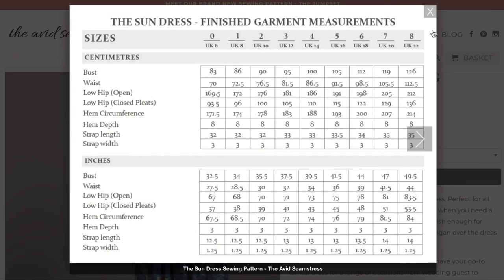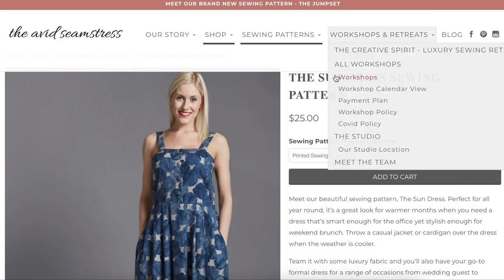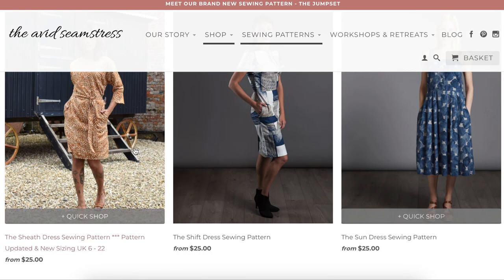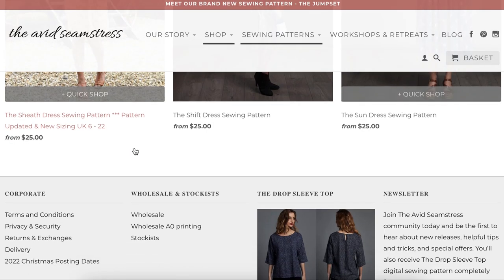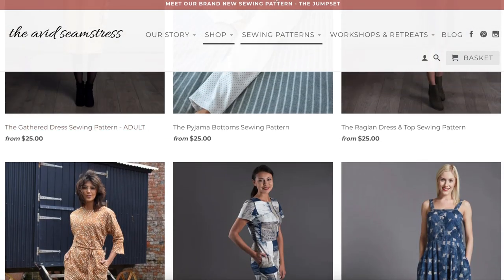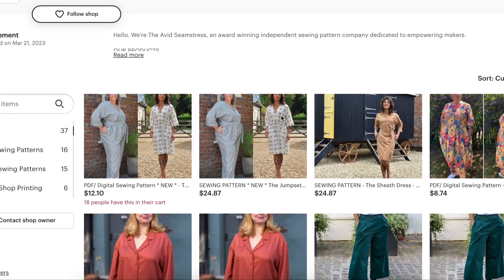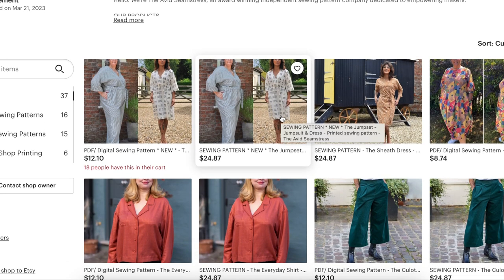Good, good, good. Great. Yeah, love that one. But I also always have loved sundresses. Okay. Oh, that's it. Okay. All right. So that is what we have from the Avid Seamstress. Here is the Etsy pattern collection.